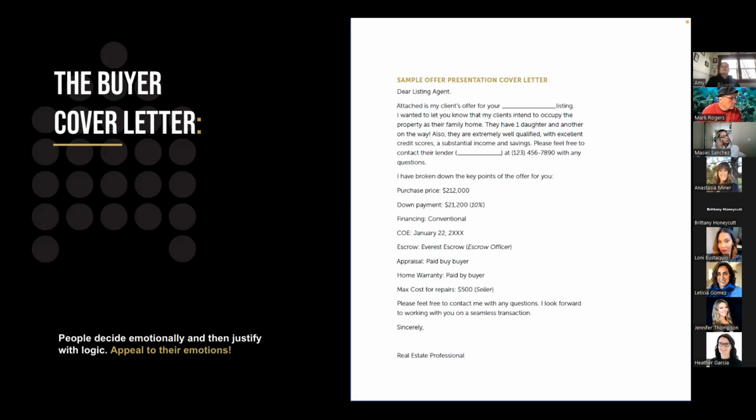And include all those details at the end, like this one does, where it says, I look forward to working with you on a seamless transaction. We're assuming they're accepting our offer. So I always go through it assuming they're going to accept our offer. So it's not like, I hope we get to work on a seamless transaction. No, it's, I look forward to working with you on a seamless transaction, right? And we're going to send that over with our offer. Any questions about the cover letter for our offer?